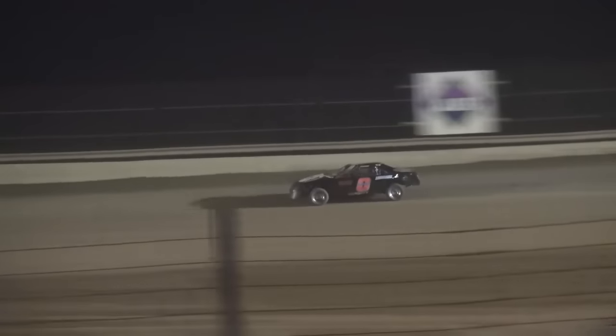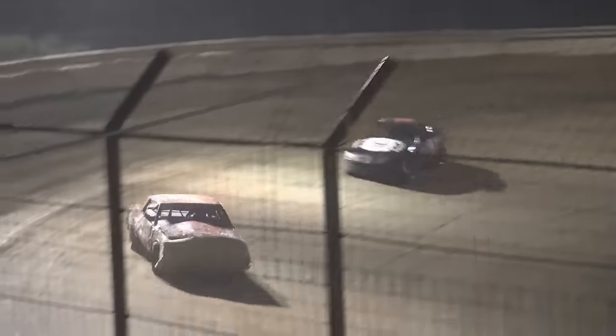And around in turn number three and four goes the 25 of Justin Merriman. He gathers it back up. We stay green flag racing out here on the track. The zero of Tony Hardesty approaching lap traffic, which always plays a role here at Atchison County Raceway. Will it help the 22A of Alvy Christofferson regain some ground here with the zero of Tony Hardesty?